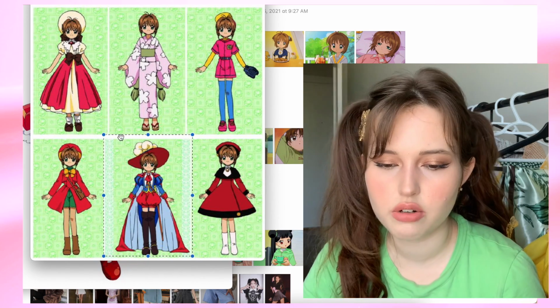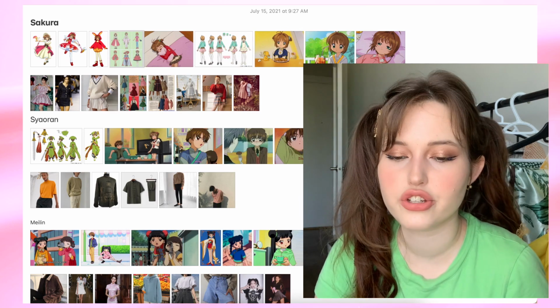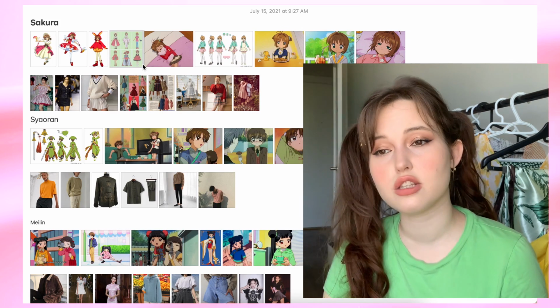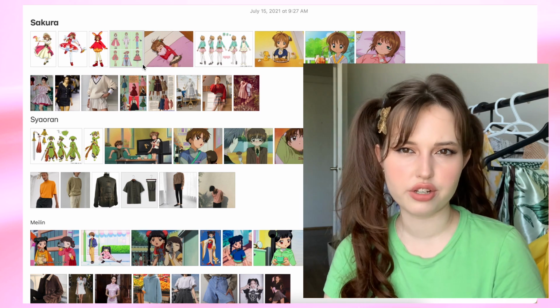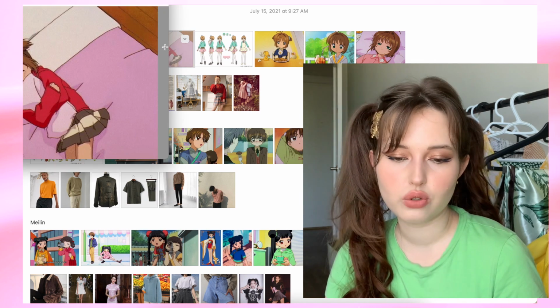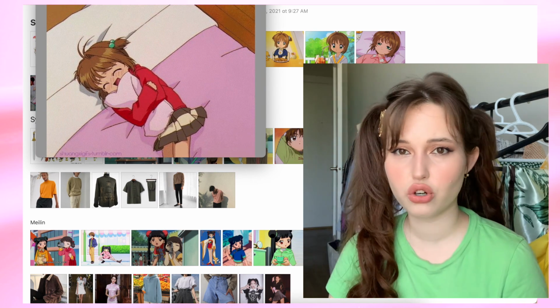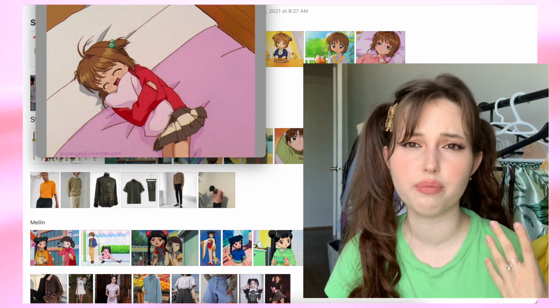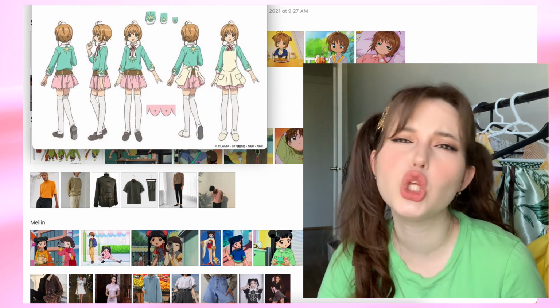In any case, for Sakura, I also wanted to look not just at the outfits that she wears for her magical adventures, because those outfits are created by Tomoyo. They don't really show what Sakura wears on the daily or what she would choose to wear on the daily. So I've put also a few images of Sakura just wearing her regular clothes, where she sometimes wears pleated skirts with sweaters or hoodies. She also wears really cute clothes.